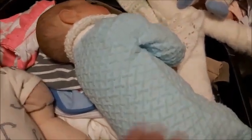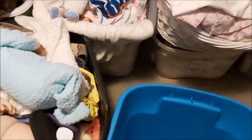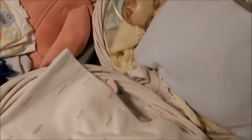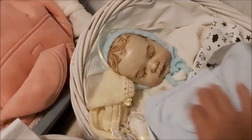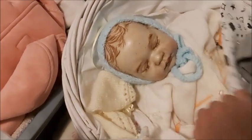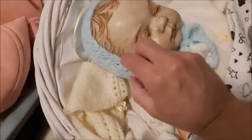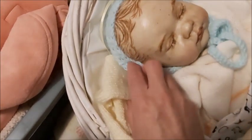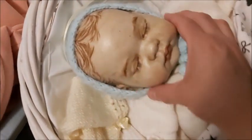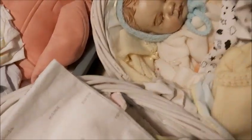Some Brendan Wesley, my Levi. I have no room for him upstairs at the moment, but I will be switching him out. Here's my Dar. Let me show you Dar. He's my alternative baby. He is meant to look like he has a crackle skin, like meant to look antique. And he has painted hair, and I think he's a perfect alternative. Kind of like a puppet.